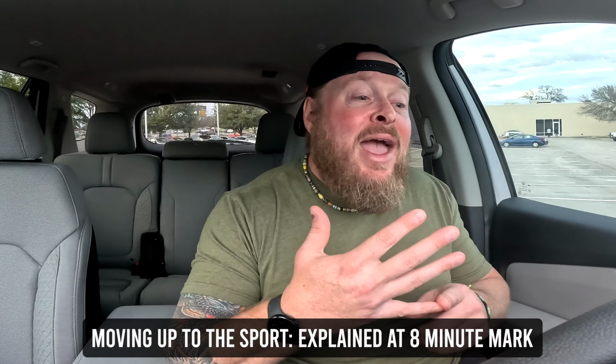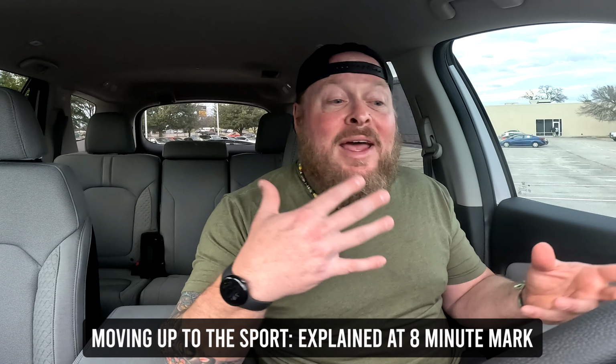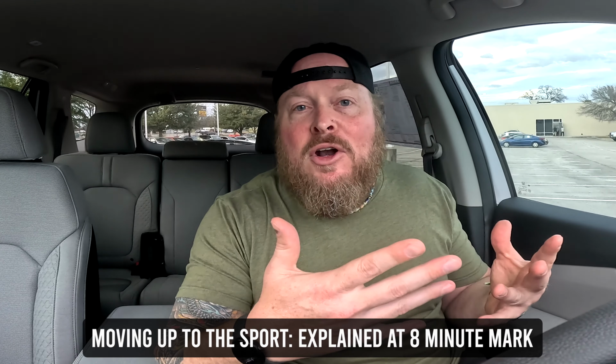So I want you to understand that there are some different trim levels that are going to give you different items in the vehicle. But for today, we're going to talk about this LX. And then when we get to a certain part, I'm going to talk about, hey, what do I get if I jump up to that Sport? If I want to spend that extra $2 grand, roughly $2,500, what extras will I get? We'll go over that here in a little bit.